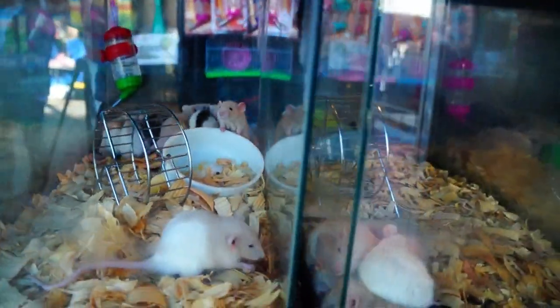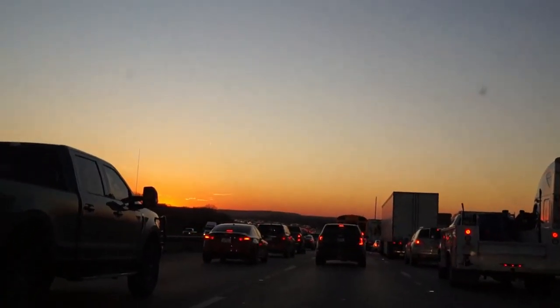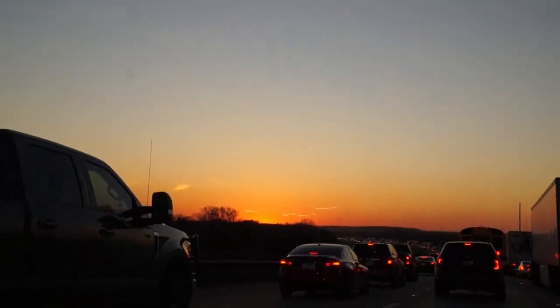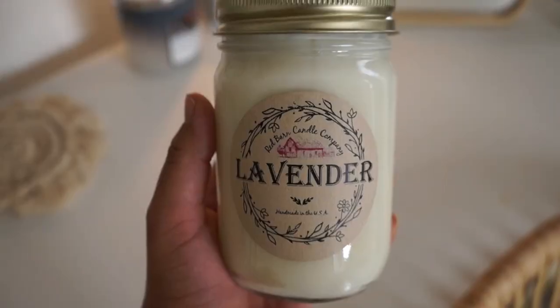that was it, you guys. We spent a really nice day together. We saw the sunset, got stuck in 2-hour traffic, which was great, but I definitely recommend you guys go to Canton, get yourself a candle like I did. This one smells so good.